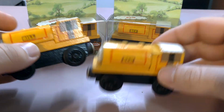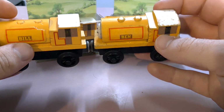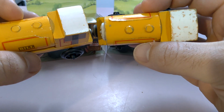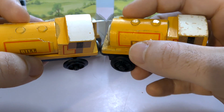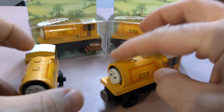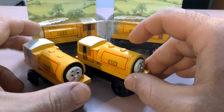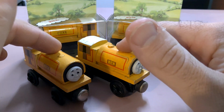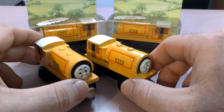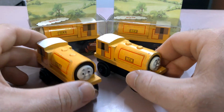These things, if you do see other ones, more often than not have the stickers missing. These have their full amount of stickers on there. This is why they are the rarest ones to find. Even without the stickers, as an item, they are rarer than the Whiteface. They're just rarer than all these other ones here.